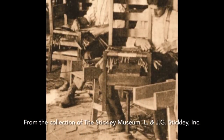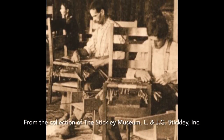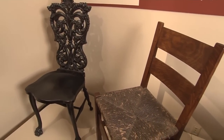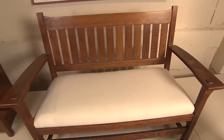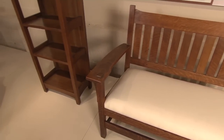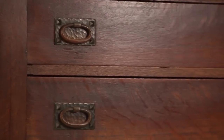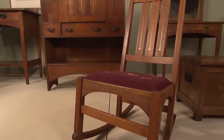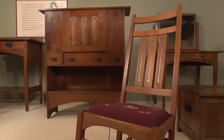And when they started making furniture, there was a huge transition going on in America. People were getting tired of a lot of the ornate Victorian furniture. And it was Gustav Stickley who decided, you know what, I'm gonna do something different, I'm gonna do something unique. So now along comes Arts and Crafts furniture, and it embodied everything that you believed about what America was and what America was gonna become.